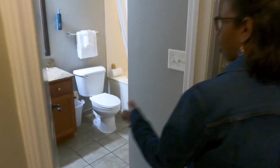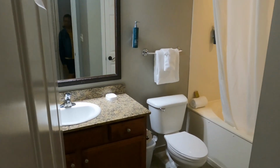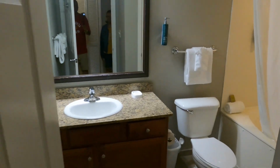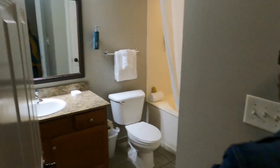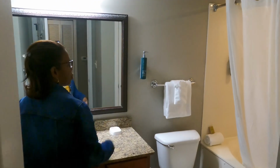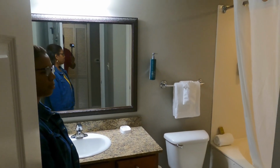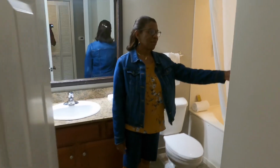As we enter down the hall, we come to the right, next to the laundry room, the standard full-size bath with a full-size shower and tub, and of course your standard mirror, sink, and all the other accessories. And they also provide shampoo and body wash if you choose to use their products here. And then also in the bathroom, there is a closet, very spacious, for you to also hang your clothes if you need extra storage.